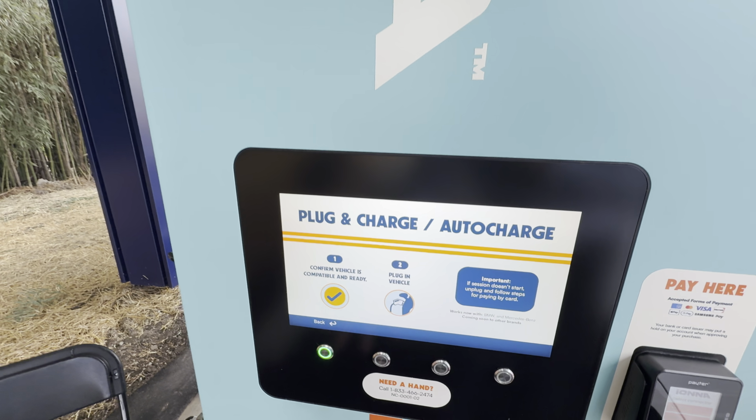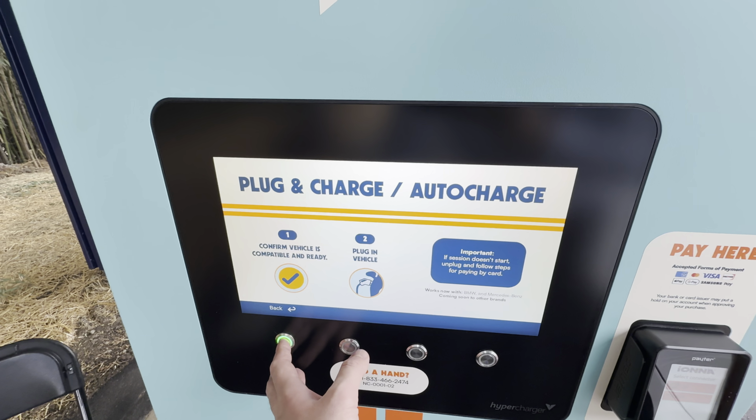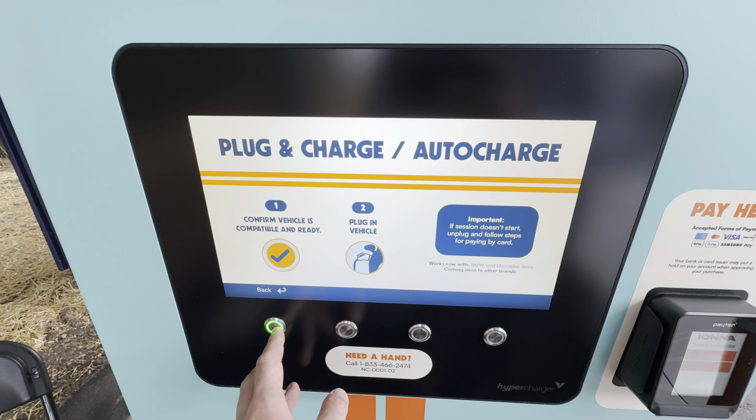Today, they're not doing plug-in charge or auto charge, but they do have instructions on here for when they fully launch next week. So it looks like they'll be launching with plug-in charge for BMW and Mercedes.